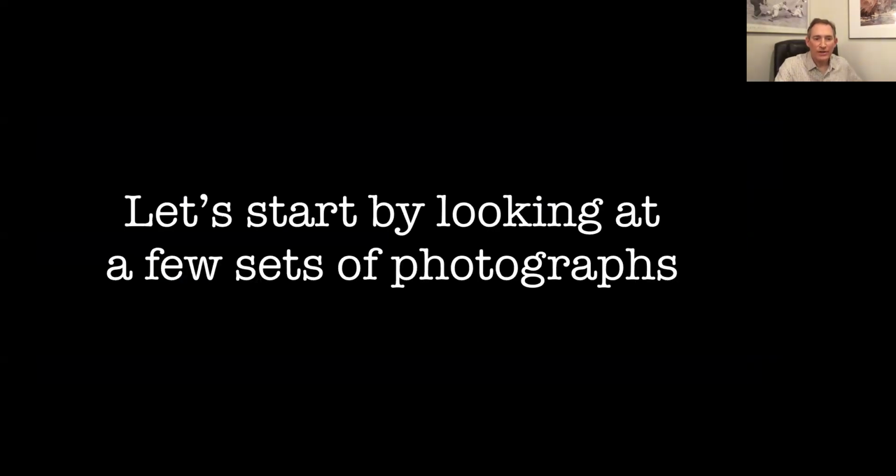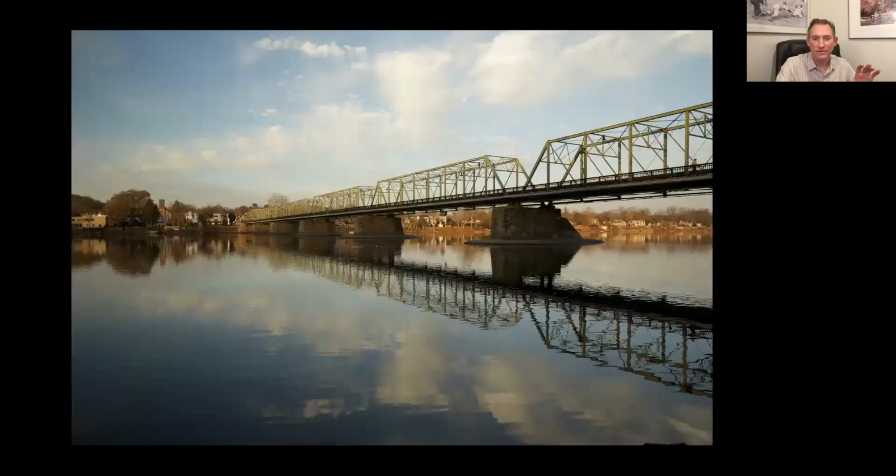I'm going to start by showing a few sets of photographs. It's going to be a little bit like when you go to the eye doctor and they go, this one or this one. So let me start with a few sets of photographs.